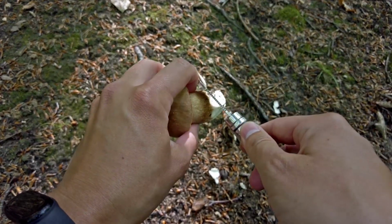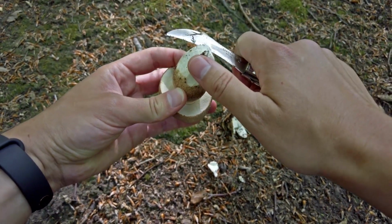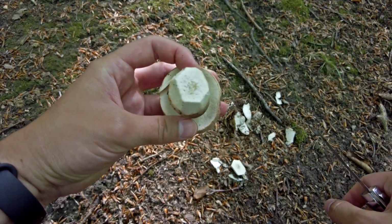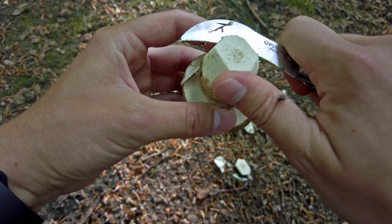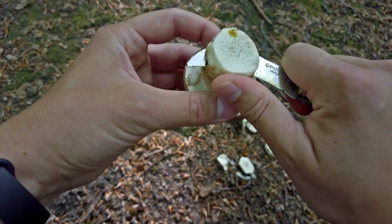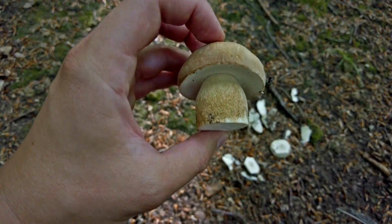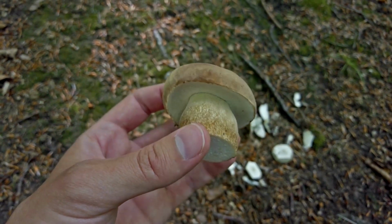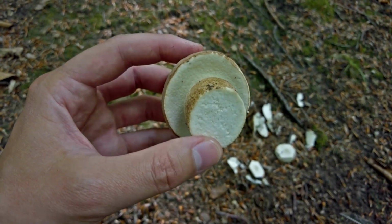I'm doing it this way because I don't want too much of the dirt to stay on the mushroom, but here we can see there are some worms inside. It's not too bad. I think from here the mushroom is completely okay. So this is a very nice surprise for today.